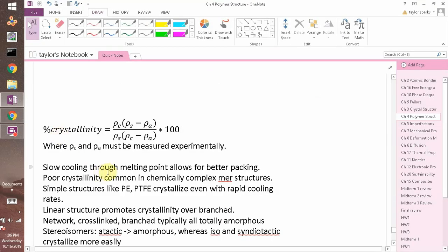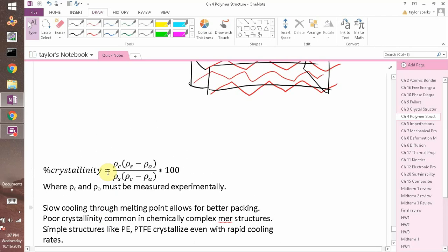So because polymers in general are much more dense in the crystalline state, we can use density as a way to measure crystallinity. The two are related, right? So here's how it works. The percent crystallinity, if you're trying to calculate that, will be equal to the density of the sample in its completely crystalline form. How do you get that? You get that from X-ray diffraction. You do X-ray diffraction and you measure the unit cell. You know how many repeat units are inside of it, hopefully. You can figure out what the theoretical density is. That's your crystalline density, right?